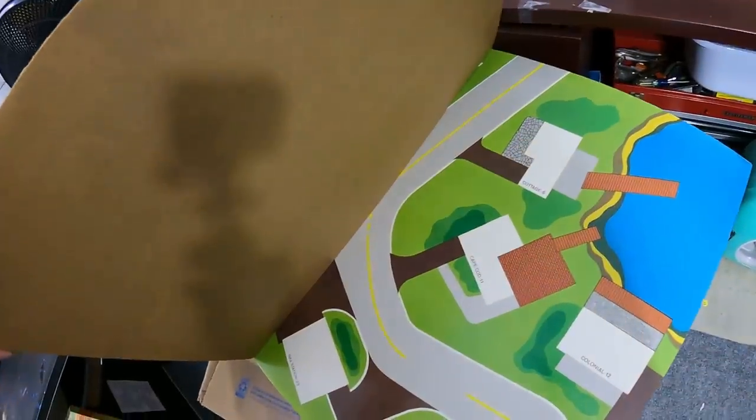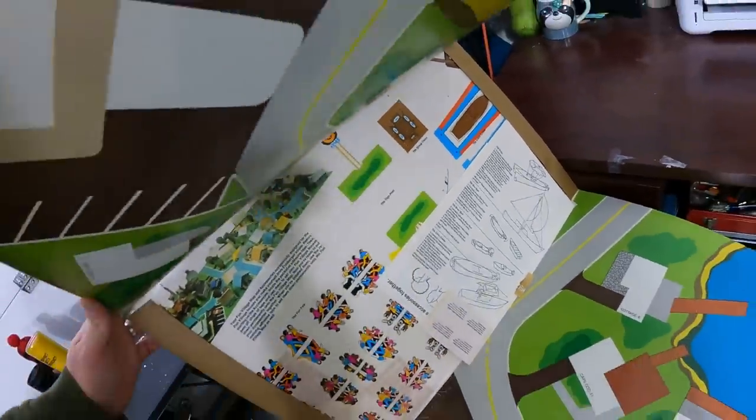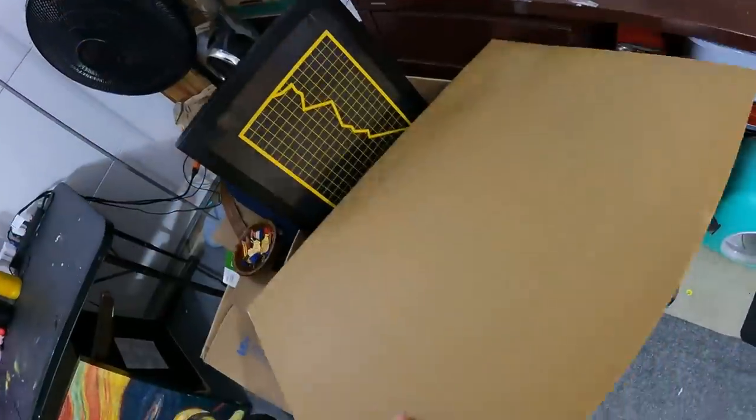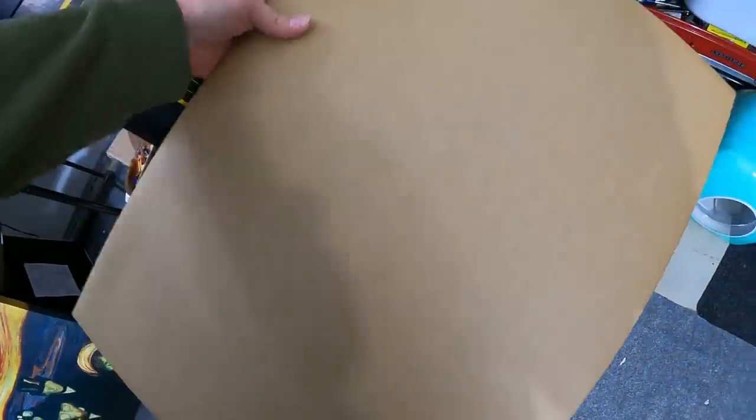Here's like an old Burger Chef playset. All the stuff still in there. Thought that was really neat because it's not even used yet, and it's super big and it's super old, so I'll have to figure out exactly what to do with that. I don't want it to get torn up in the booth, but I'm sure I'll figure out something.